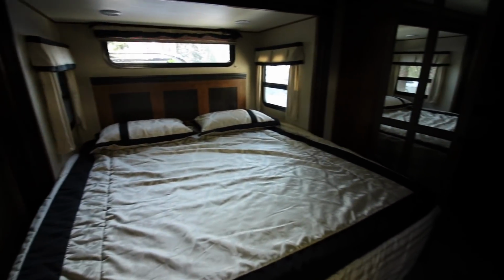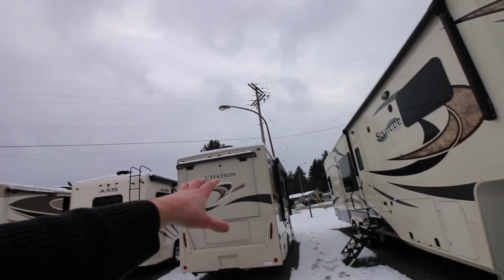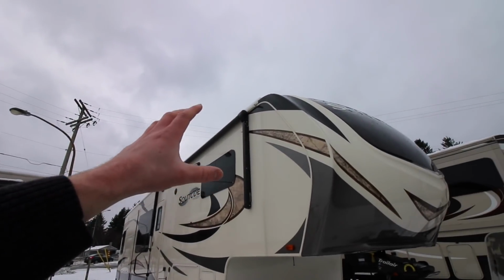And so in a fifth wheel, you have two floors, and usually up top in the front of the camper, you'll have your beautiful bed. The reason that there's so much space is simply because it's just taller. A travel trailer is about that size. A fifth wheel is just taller.